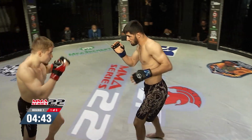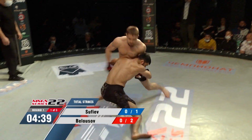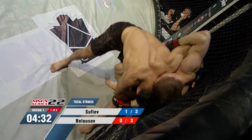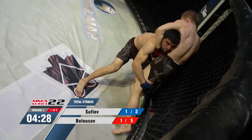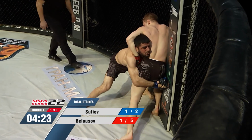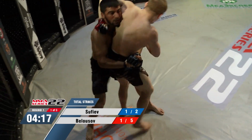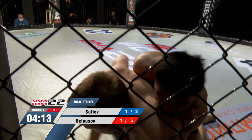Belousov looks for a big left hook, right hand early on. Falls short, body kick from Sufiev. Closes distance, pushes back against the fence. Really driving him for this takedown, tries to get down for the leg, but he's left his neck open. Can he finish the takedown? Heads up, good spinal posture to stop the submission. Still, Belousov was going to try to grab round that neck.